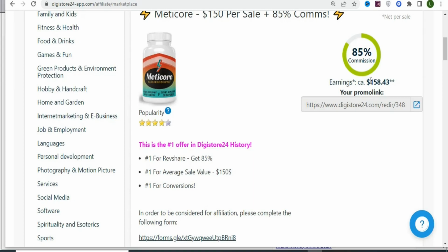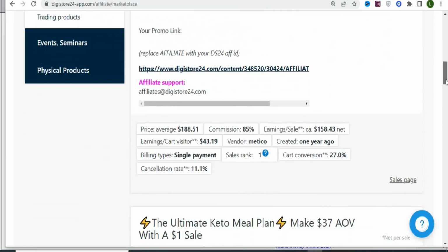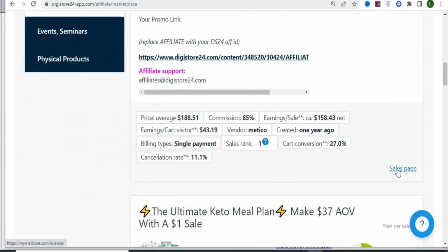If you are able to get at least 4 sales per day, you can achieve your target of making $500 per day. The good part is that they have a sales page which has a video that your customers are going to watch, and then they are going to be convinced by that video to purchase the product. When you come to the sales rank, this particular product is ranking number 1 in 8 categories. So it is a very good product that you can promote to make money from home on Digistore24.